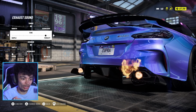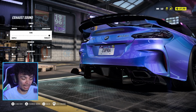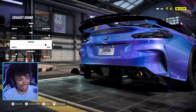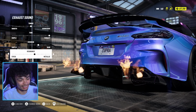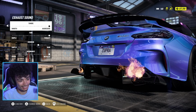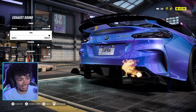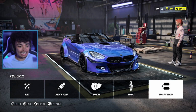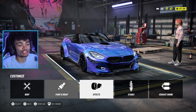And you can adjust the tone a little bit by going back and forth. More pops, please. Thank you very much. Awesome. The difference is kind of crazy from the aggressive to the smooth. But there you go. That's the sound that we went with. This car needed it. It needed a little bit more spice in its life.